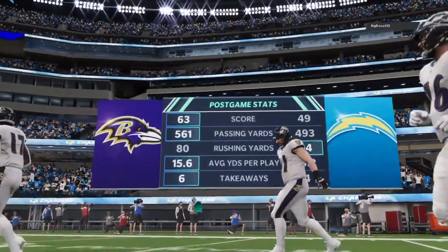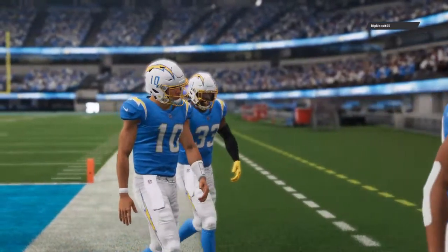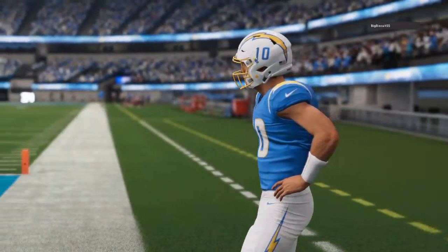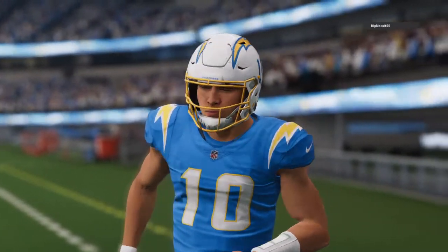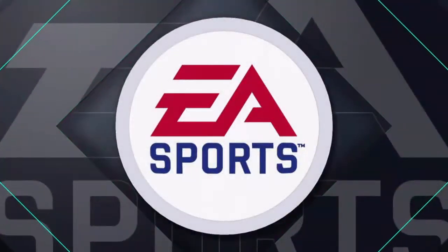So for the Ravens, it's a dream start. 2 wins in 2 early road games. And they will head home next week to take on the Minnesota Vikings. Meanwhile, for the Chargers, they'll drop to 0-2. And they'll try to get back to their winning ways next week as they head to KC to take on the Chiefs.